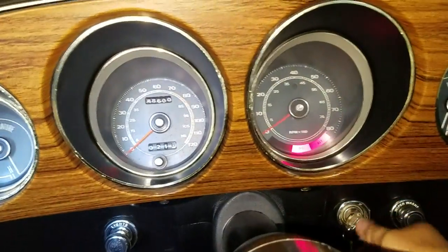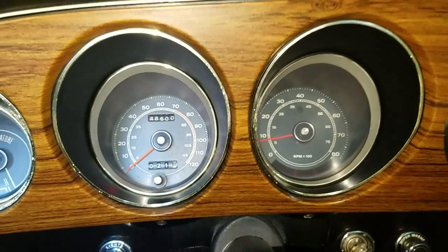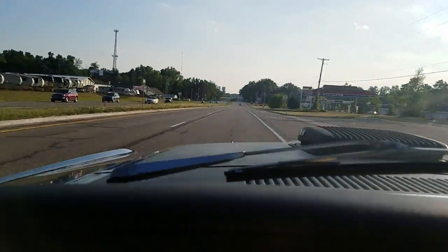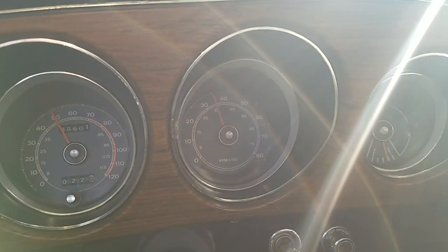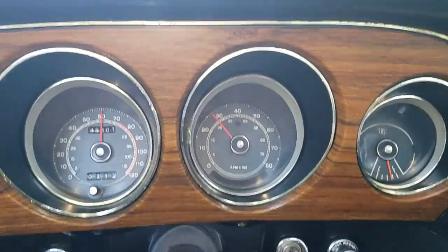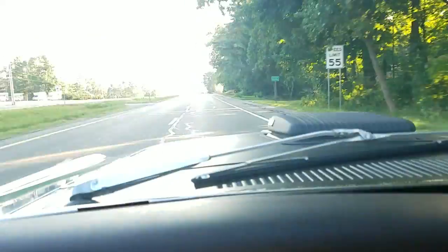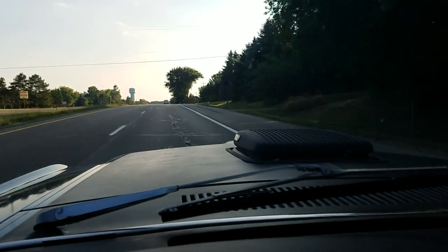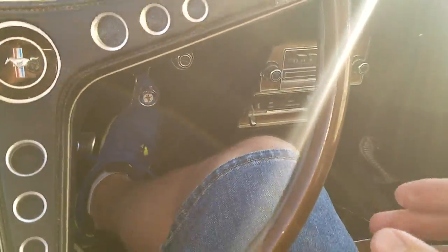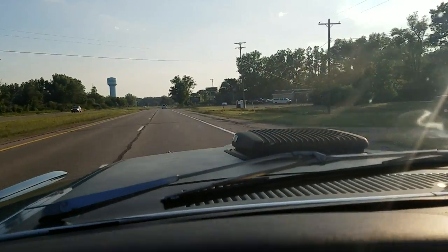All right, let's head out for a drive, my favorite part. 55-mile-an-hour zone. And I'm in a badass looking Mustang, so I don't want to push it too much. I'm going to take my hand off the wheel. You can see where my other hand is. Car seems to maintain the road pretty straight.